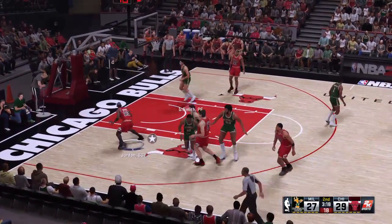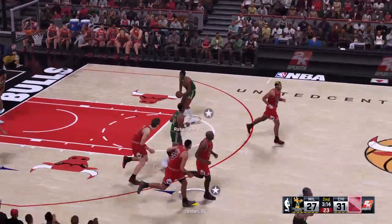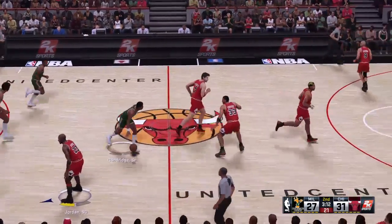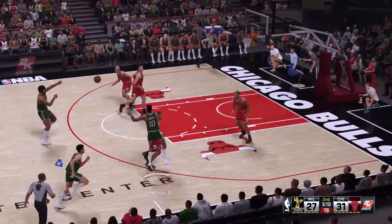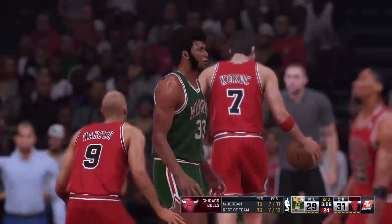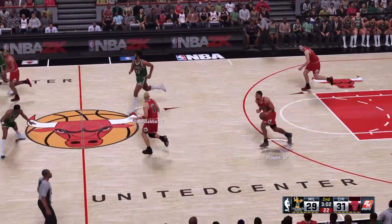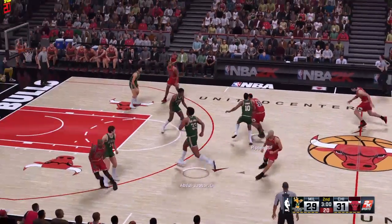Pippen dishes to Jordan. The shot's good on the assist by Pippen. Pippen's got 3 assists in the game. Assists like that have typified their effort today. Terrific ball movement. Really a prime example of the difference in how these teams have operated offensively. Much more individual play at the other end.